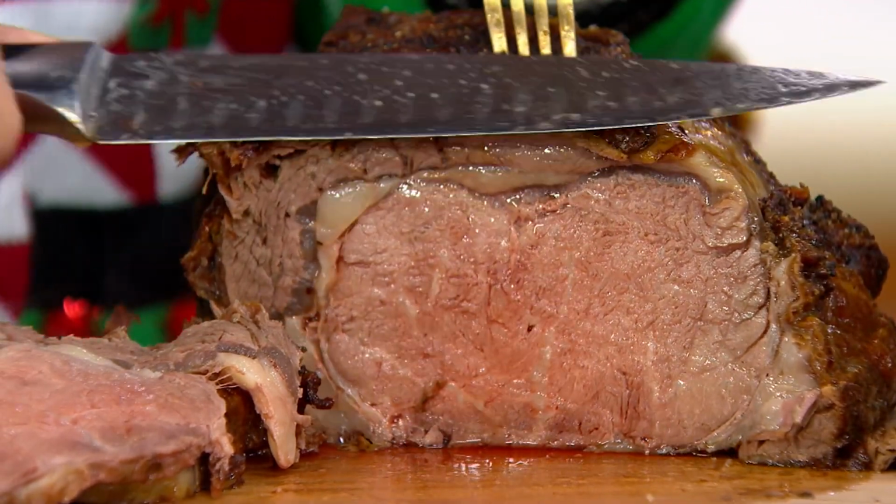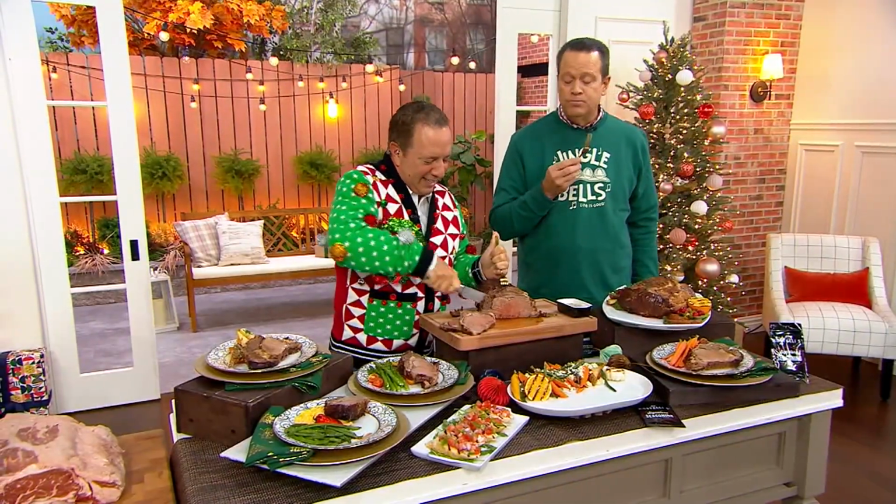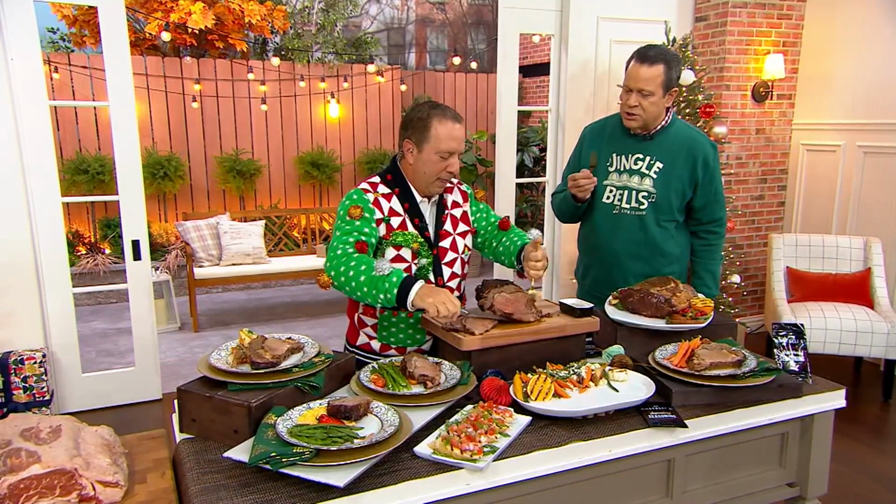We're having some meat candy right here. There you go. There it is, that little crust. Ray, this is the holidays. It is. This is the holidays. Oh my gracious, it's so wonderful.